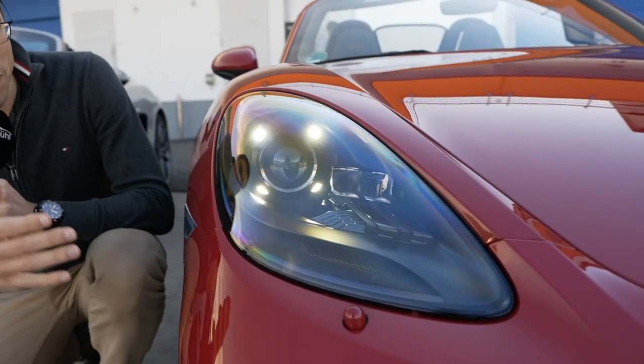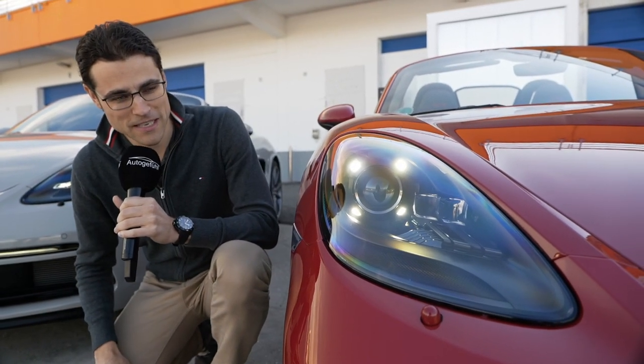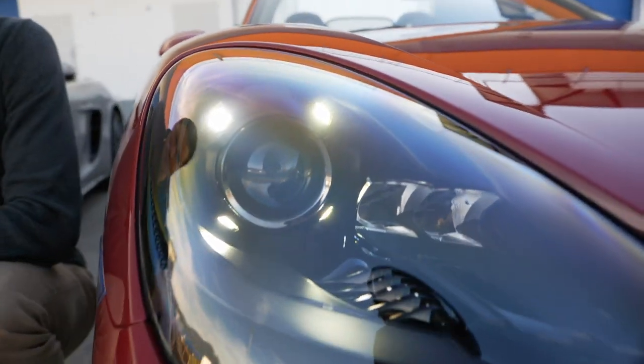Well, I mean, so many options already on this car, and it's so expensive. But then again, another option that is missing, so many things optional even still in the GTS trim.